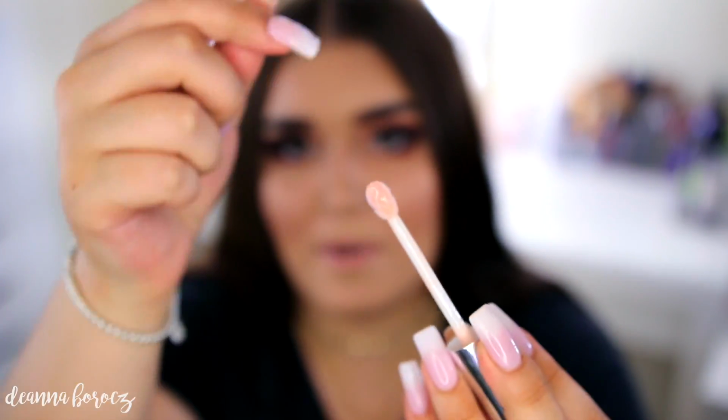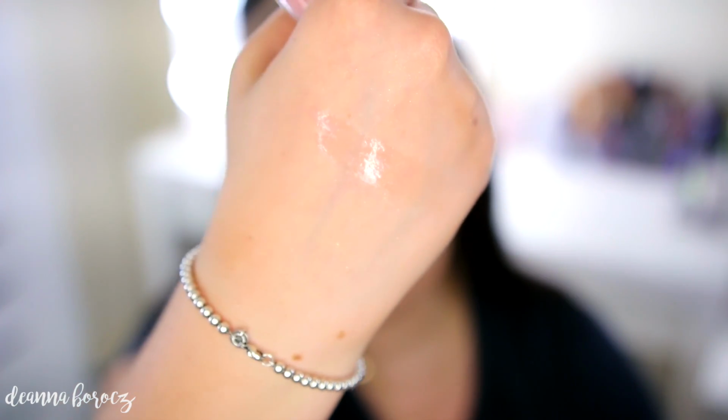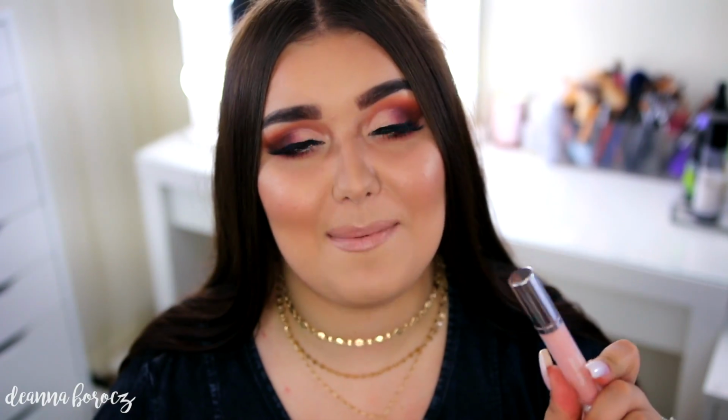It kind of has this swoop in the middle where it holds the product so you can really get a good application of it. I will swatch it, but you're really not going to be able to see much of it because this color is super light. But as you can see, it's really nice and glossy and it's become a staple in my routine.